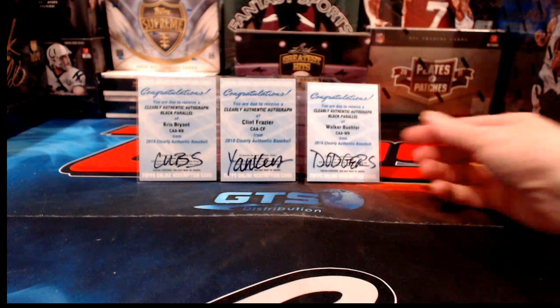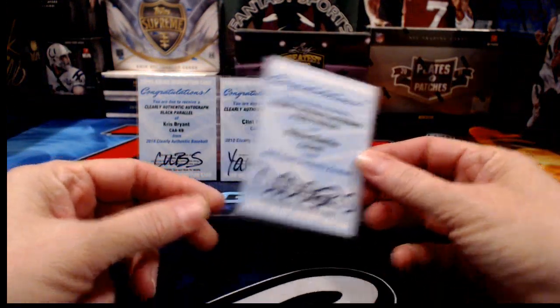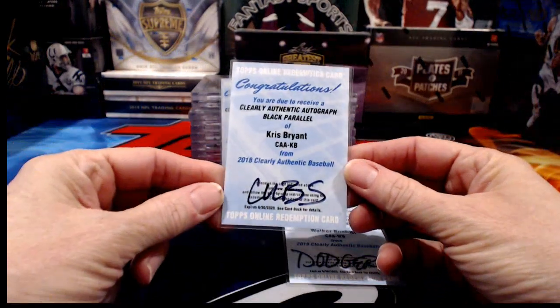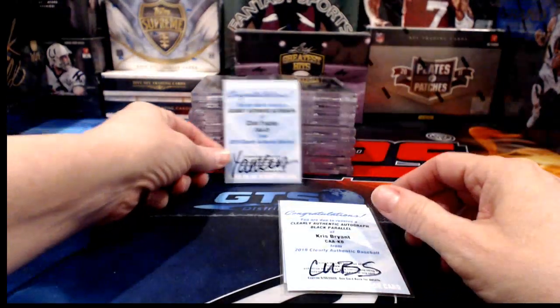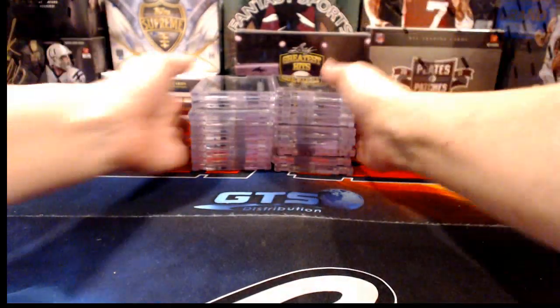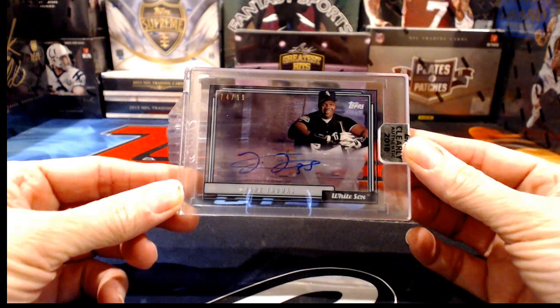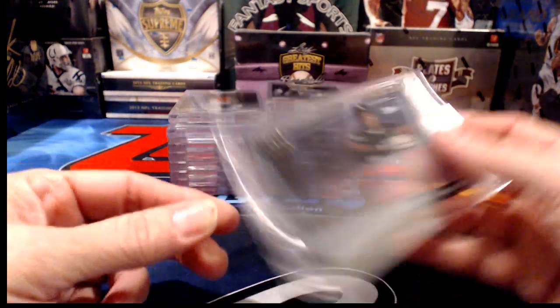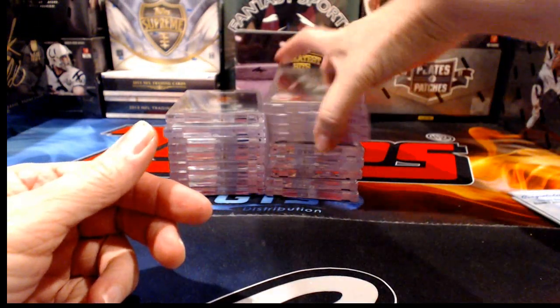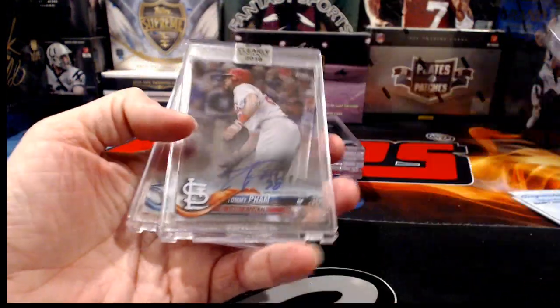So let's go ahead and recap Clearly Authentic. Walker Buehler for the Dodgers, that is in the black parallel. Kris Bryant for the Cubbies in the black parallel. Clint Frazier for the Yankees. We have a very nice Frank Thomas case hit for the White Sox. That's really a pretty awesome hit, numbered /99. The Reds had Jackson Stephens. The Dodgers had Alex Verdugo.